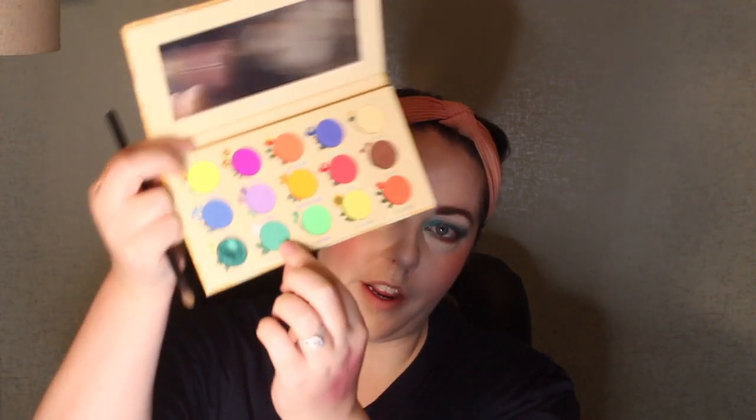So let's dive back into the eyeshadow. I think I'm gonna start with the brown, since that was the deepest shade we used. I'm gonna layer that under the eye and then buff it out with that light teal. Right, and now I'm gonna hop into the shade Secret Garden right here and buff that out.